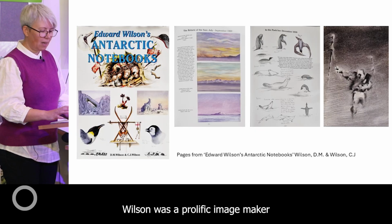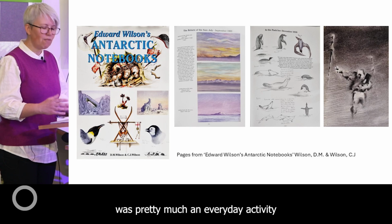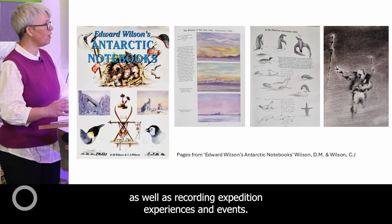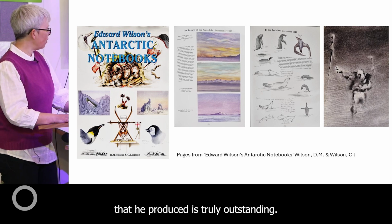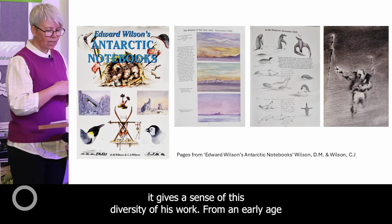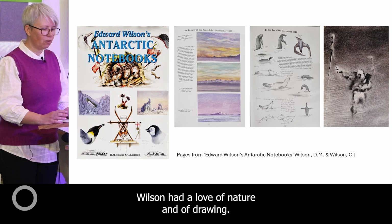Wilson was a prolific image maker, and when you read his Antarctic diaries, it's clear that drawing and painting was pretty much an everyday activity, and it was central to his scientific studies, as well as recording expedition experiences and events. The volume and range of his work is truly outstanding. And this book, Edward Wilson's Antarctic Notebooks, gives a sense of this diversity of his work. From an early age, Wilson had a love of nature and of drawing.